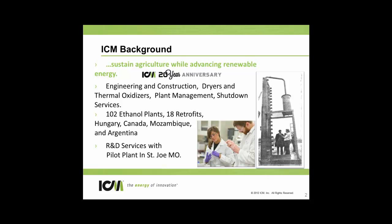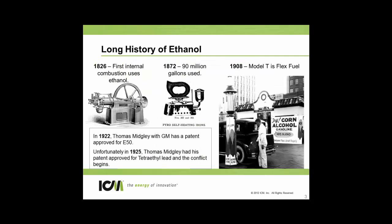Just to introduce, ICM has been in business for 20 years, and our goal is sustainable agriculture. A lot of the things we've done over the past few years are bolt-on technologies for thermal oxidizers, oil separation, and fine grind. Today we're looking at our cellulosic 1.5 and 2.0. About 102 ethanol plants are ICM design, and we've done ethanol plants even in Mozambique and Argentina. If anybody is interested, our R&D plant in St. Joe, Missouri is a food processing plant as well as an ethanol plant, and that's where a lot of our R&D is. So that is probably an area you could take a tour if interested.